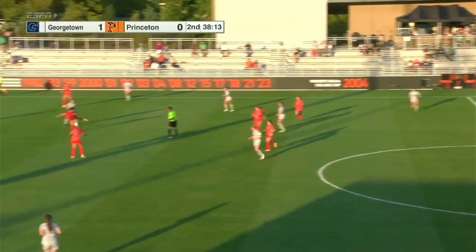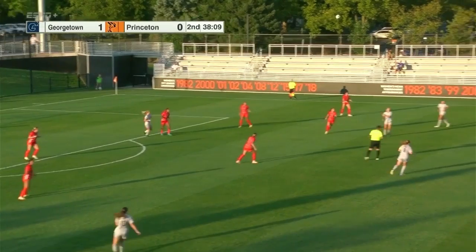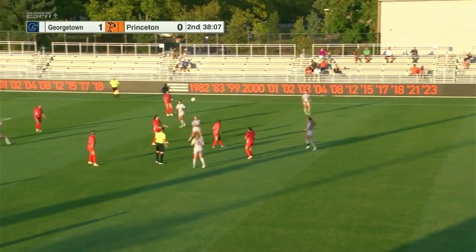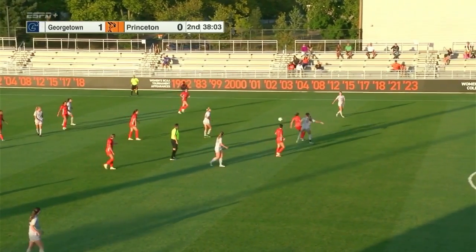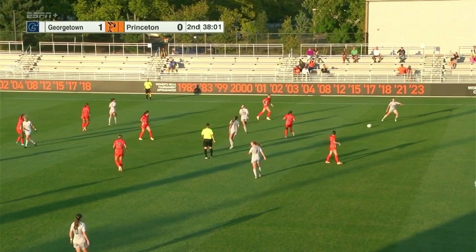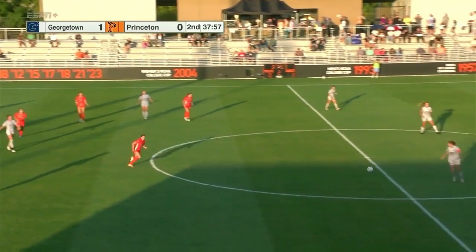Heller. Montgomery. Thought she had a run from Tippins, but it's cut out. Yeah, Tippins is so active in that forward position. She does a great job of making herself a target, continues to make diagonal runs to slip behind the defense.